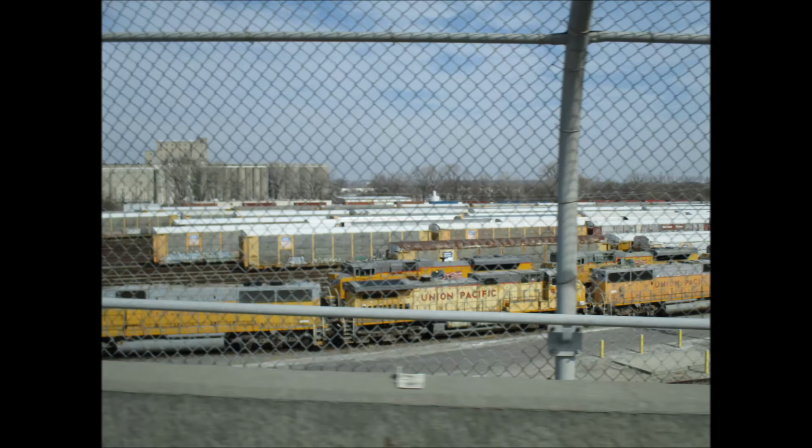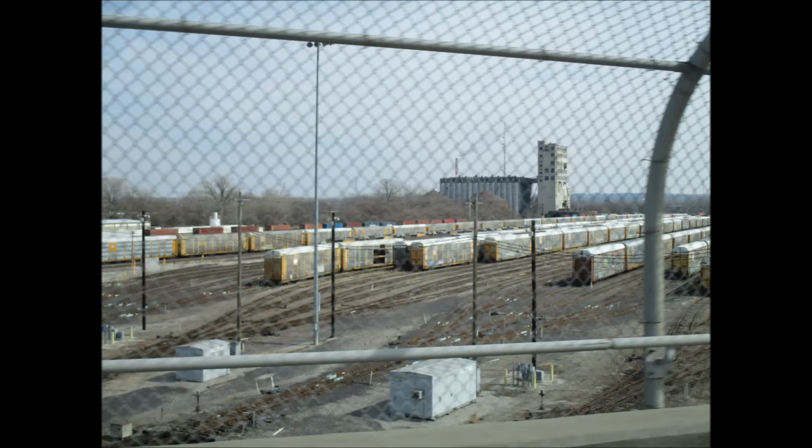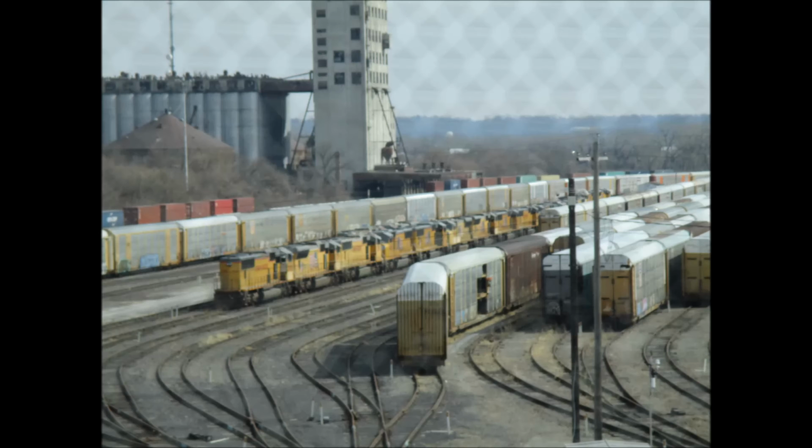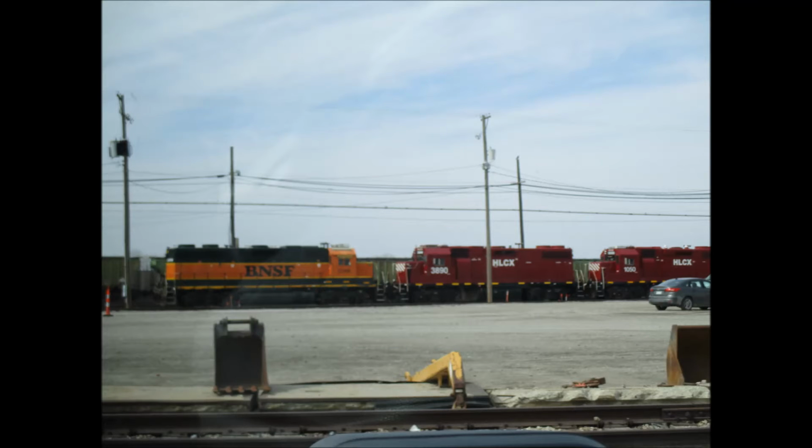There's not only stored locomotives in this yard, but there are also stored auto racks, including this all-yellow one that I've never seen before. One of the auto racks is missing some of its screens. At Avondale Yard is NS7108, an SD60 built in 1991. At Murray Yard is BNSF 2346, a GP38-2 originally built for the Frisco.